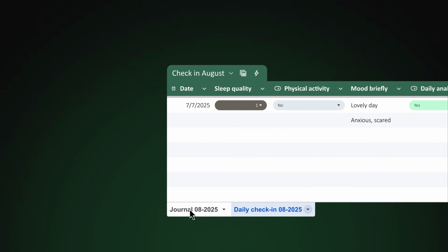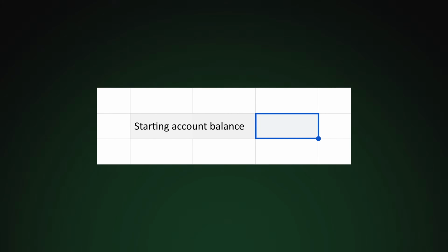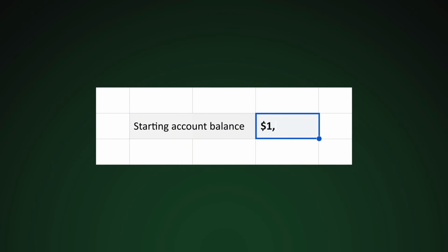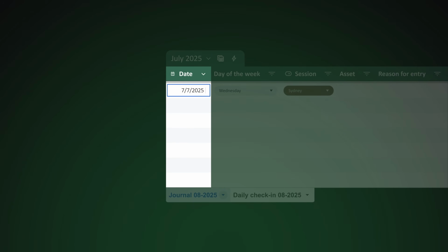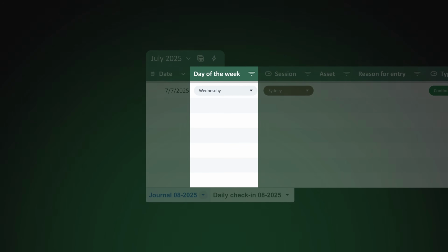Now, let's proceed to completing the journal itself. Start by specifying the current amount on your account. For every trade, record as many details as you can. Start by specifying the date. Who knows? Maybe you tend to open impulsive trades on Fridays.